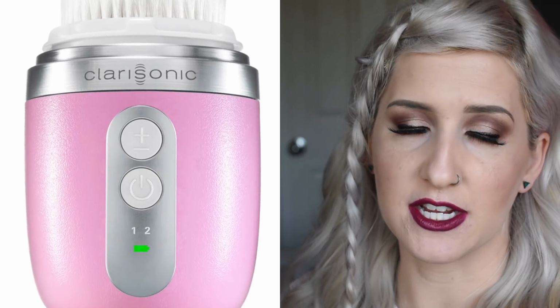Again, waterproof. The Mia Fit is designed with allegedly 2 new speed settings, so there's going to be a little bit of difference in the speed settings from the Mia 1 and the Mia 2. It's supposed to be a delicate and a power cleanse, so that's pretty cool. So there's not really a middle one, just a really delicate, gentle speed, and then the power cleanse. And again, a timer with 1 minute, waterproof, all of that, rechargeable.